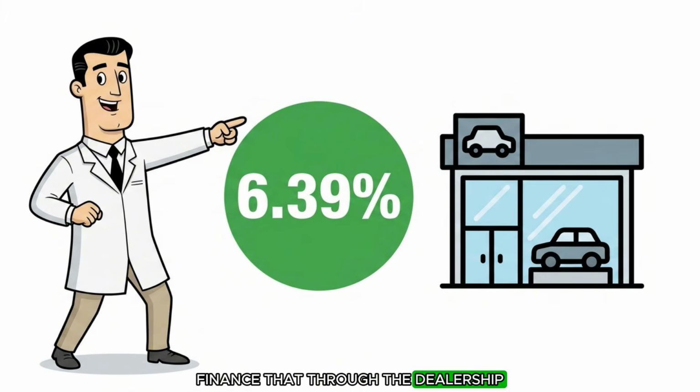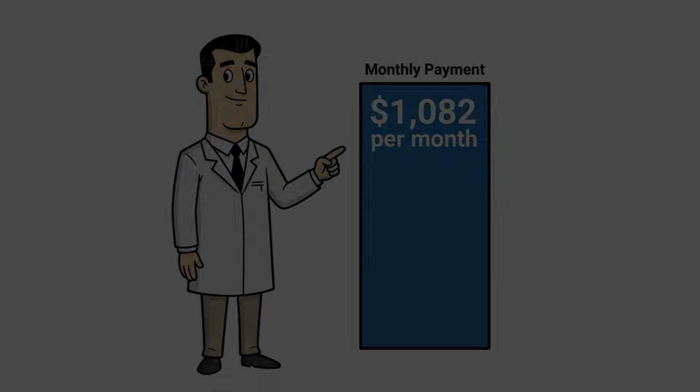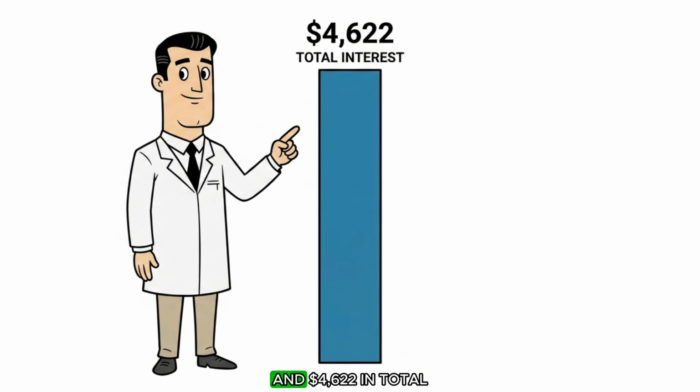Finance that through the dealership, with the market average new car rate of 6.39% marked up by a typical 2 points of dealer reserve, and you're paying 8.39%. That works out to a monthly payment of $1,082 and $4,622 in total interest over the 3 years.